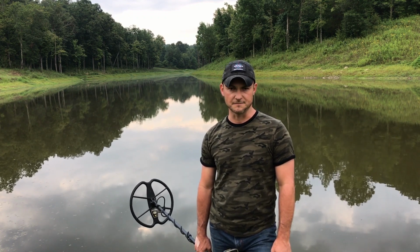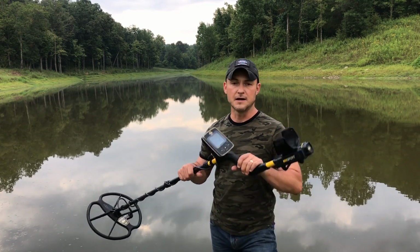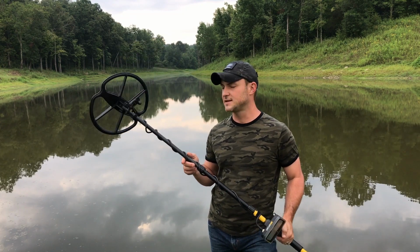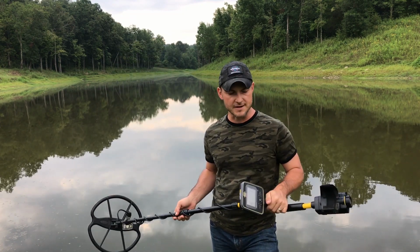I'll go over settings because when I get back there I get excited and I go straight into metal detecting. And what a better place to do it than at this gigantic, awesome, beautiful pond. I'm going to be using the MX Sport today. For one, it's going to be raining at some point today, most likely. 60% chance of thunderstorms. I brought my rain gear and the Sport instead of the V3i.